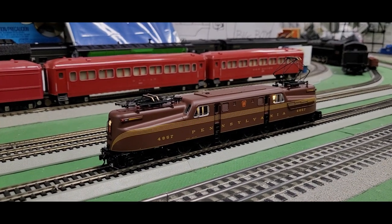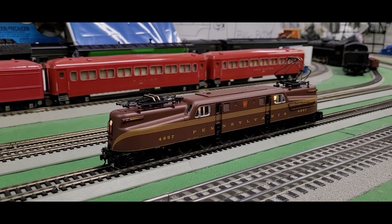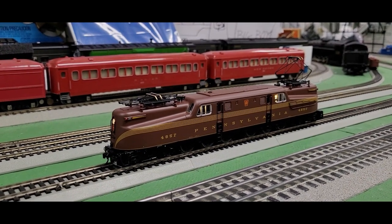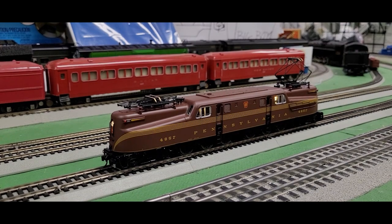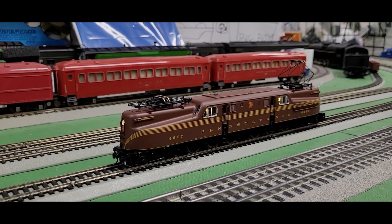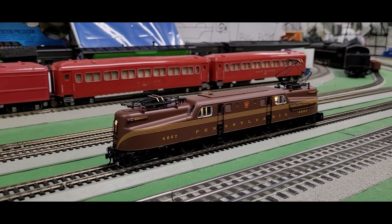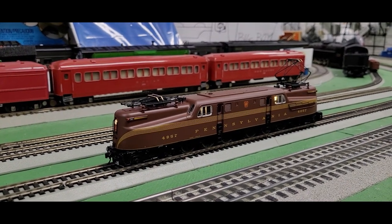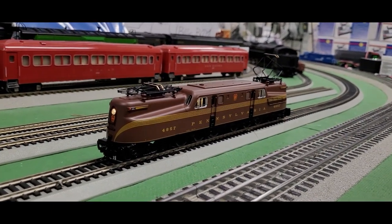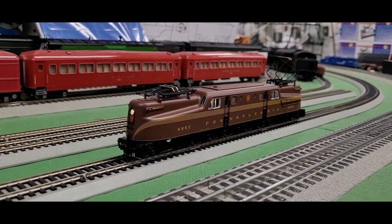Alright, let's check out cooling fans. How about air fill and air release? Alright, let's have the grade horn. How about some passenger announcements? Let's have some radio chatter. This is cool. I mean, there's just so many neat things that these engines do.